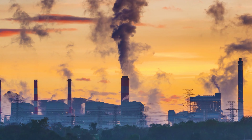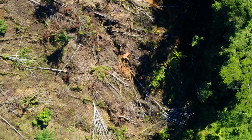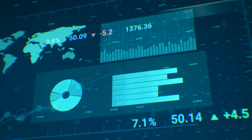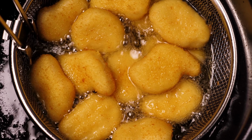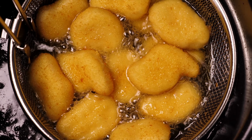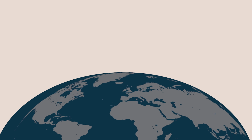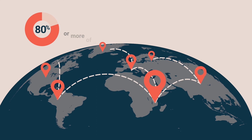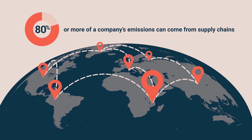Every product consumers buy has an impact on the environment, but our complex global economy makes it difficult to understand emissions from specific products or a company's value chain. It's challenging to measure these emissions, but ignoring them is not an option because supply chains can easily account for 80% or more of a company's emissions.